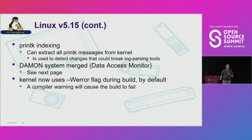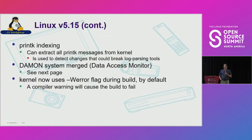Something called printk indexing. There are a bunch of tools used for parsing logs from the Linux kernel. What happens is, as developers change the printk messages, those parsing tools break. They usually write regular expressions to say, if I see this event from the kernel message stream, that's something I need to report. But if the kernel messages change, then the log parsing breaks, silently. Now you can generate a list of all of the possible kernel messages for each release and see if the messages change so you can update your tools. That's pretty good. There's also a new data access monitor tool, and I'll talk about that.